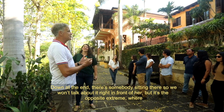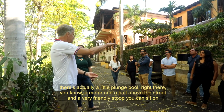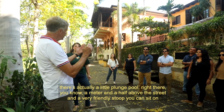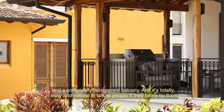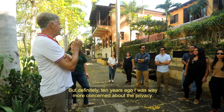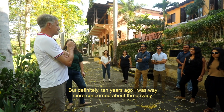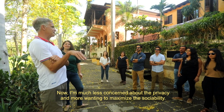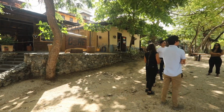Down at the end, there's somebody sitting there, so we won't talk about her right in front of her, but it's the opposite extreme where there's actually a little plunge pool right there, 1.5 meters above the street, and a very friendly stoop to sit on, and a completely transparent balcony, and it's totally easy and natural to talk to people as they come by there. But you definitely, 10 years ago, I was way more concerned about the privacy. Now I'm much less concerned about the privacy and more wanting to maximize the sociability.